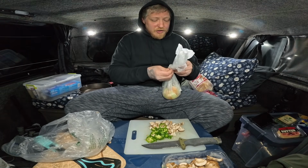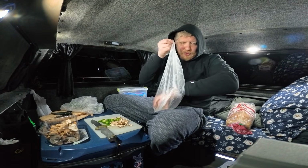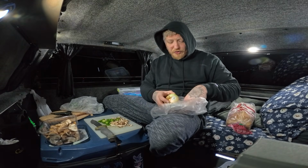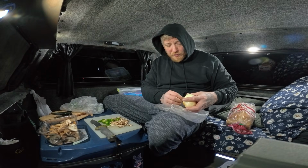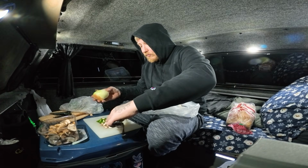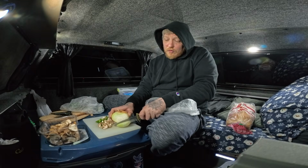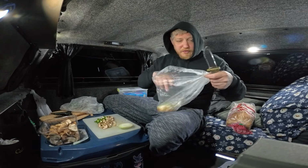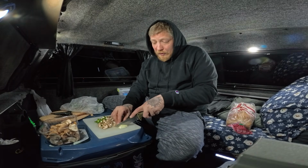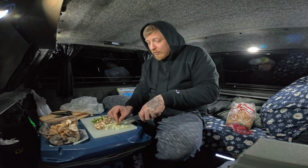So let's get some of this onion also. I don't know how much of this we're going to need, but just a sweet onion. Let's go ahead and peel some of this junk off. That look like enough? It's probably enough.